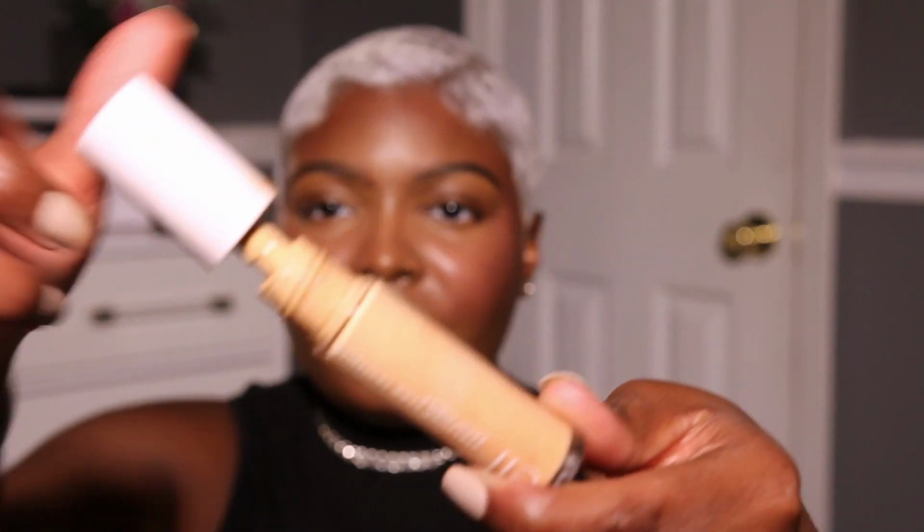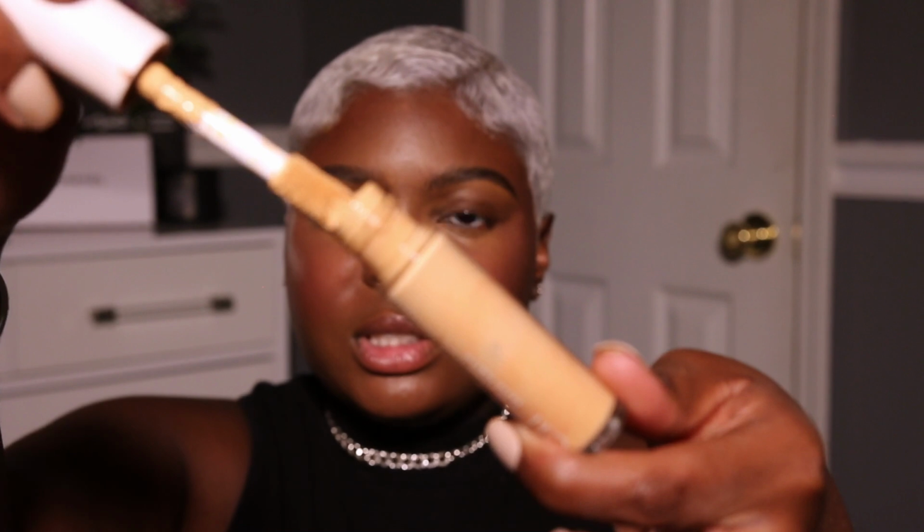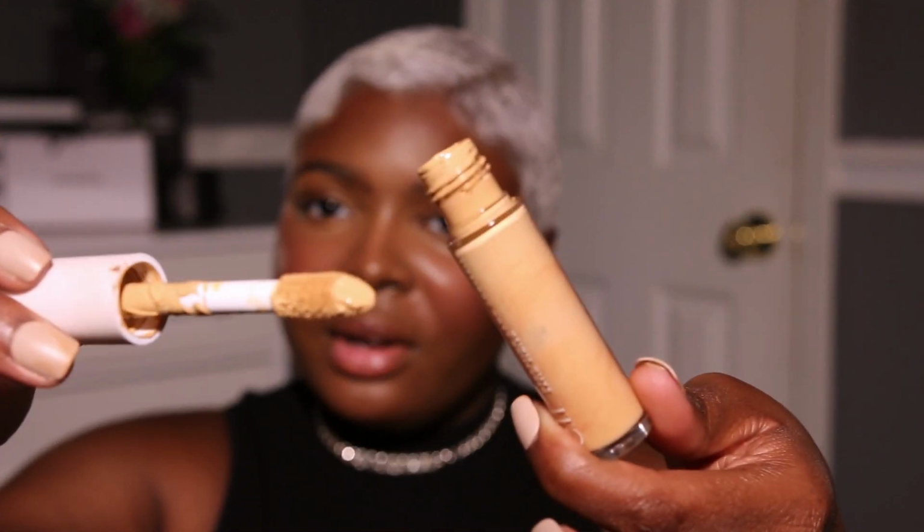I do want to go a little bit brighter. If you've been around for a while, you know I love the ST Hydrating Concealers. This is in the shade Warm Medium. Love this. Love the applicator. She's just the it girl. I wish I had a time machine.